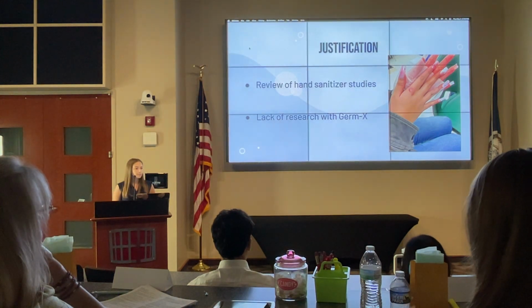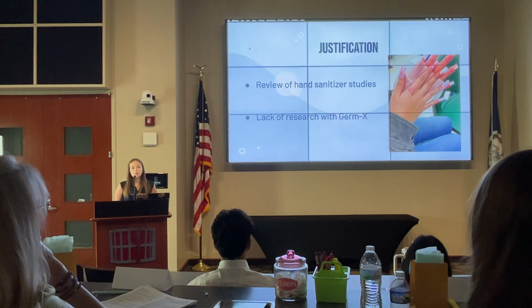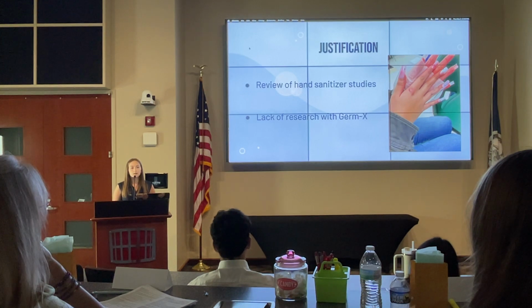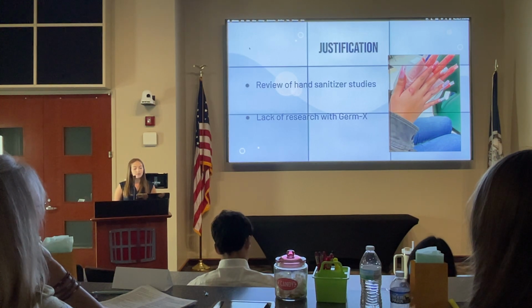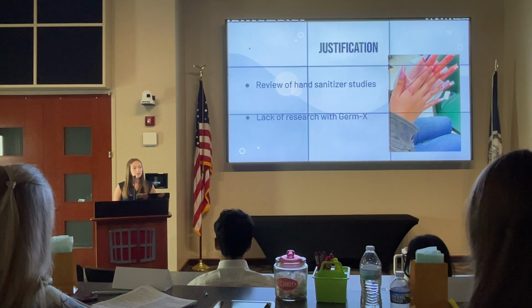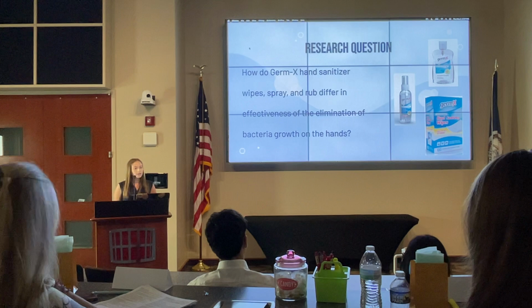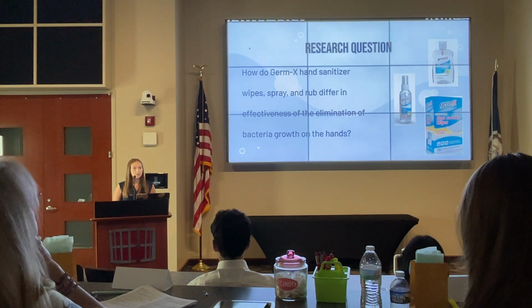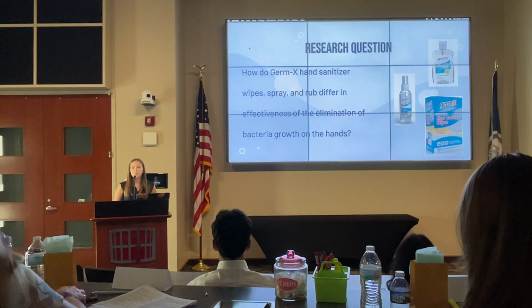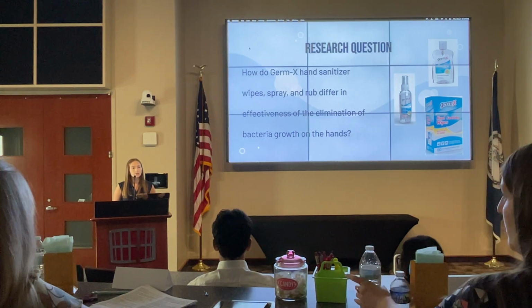To verify this trend, a review was conducted to compare alternative delivery methods of hand sanitizing brands. This review stated repetitively that these research studies were conducted with constant limitations of product. This further leads to the significance of my research and highlights the gap in the field which I hope to assess. This gap being efficiency of Germix brand hand sanitizer delivery methods. The lack of research has led me to my research question: how do Germix brand hand sanitizer wipes, spray, and gel rub differ in the effectiveness of bacterial elimination on the hands?